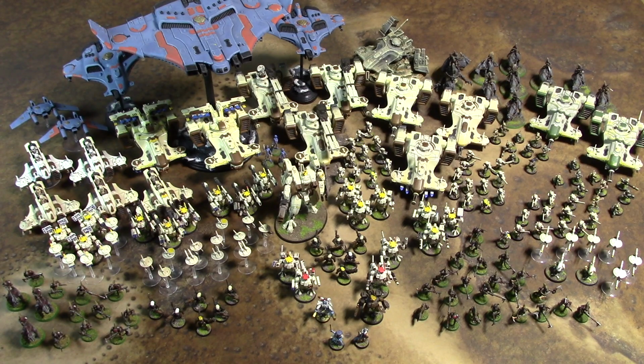So let's talk real quick. There are two things I want to hit on before the end of the video. I want to talk to you real quick about the color scheme, and then I want to talk to you specifically about some of the models here, because some of these are very rare, and you don't see them very often.